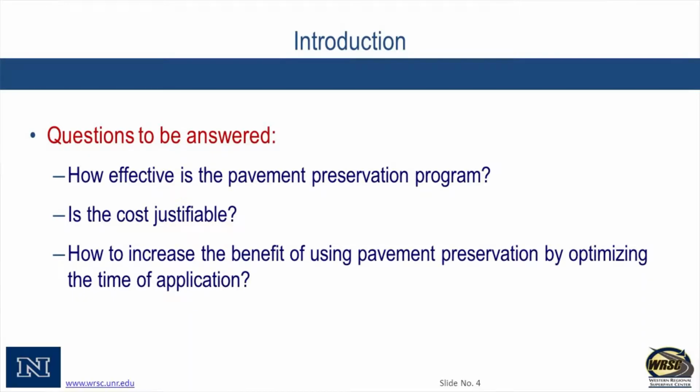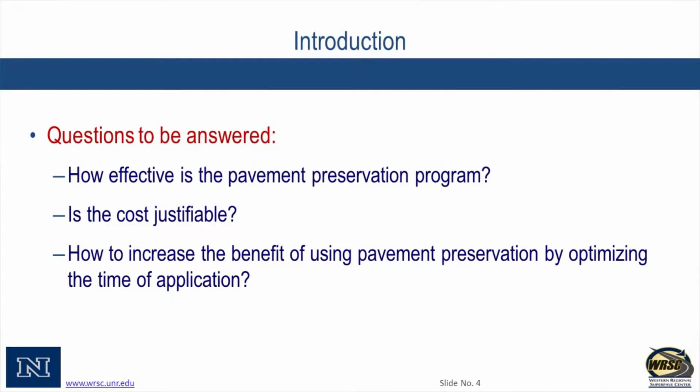The question is basically, how effective are those pavement preservation programs? If we look at the PCI data that Scott presented, it shows you that there is an impact. Can we quantify that impact? But more importantly, can we justify the cost for those pavement preservations? And then can we find the optimum timing? When would be the best time to get in, do your pavement preservation, and get the most out of that cost or investment? So the study had really two phases that are very similar.